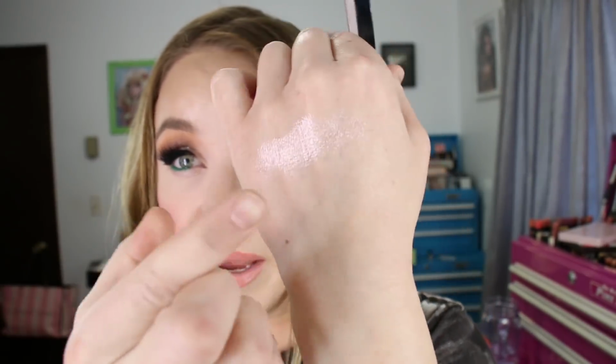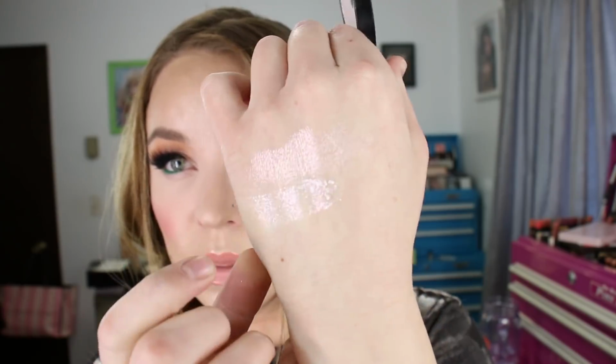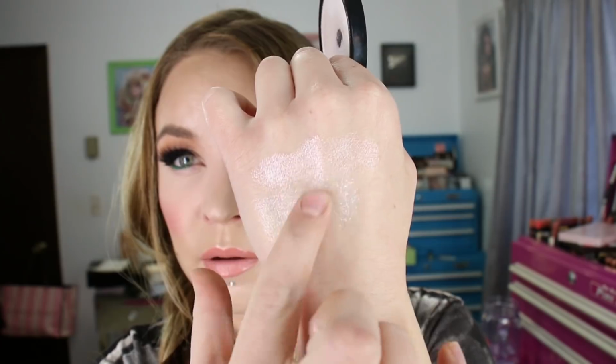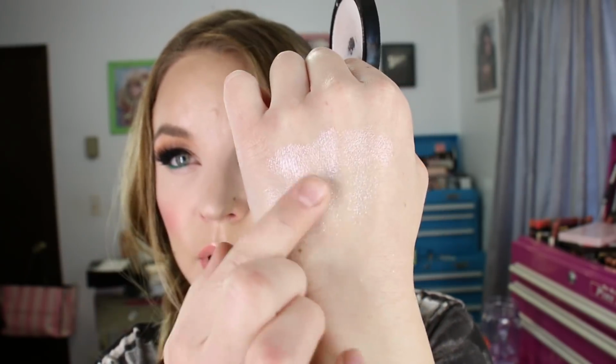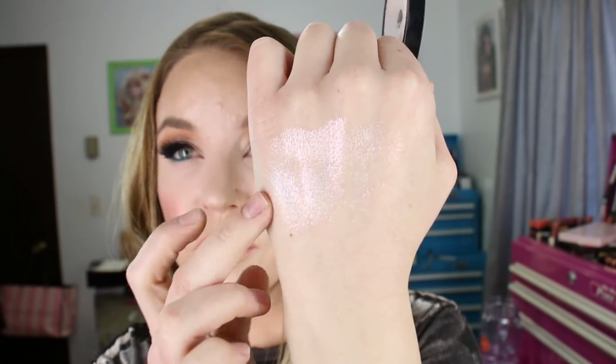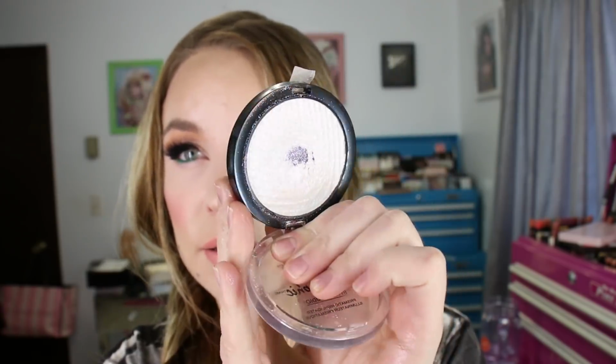Even in the swatch right there, you can tell it looks quite chunky. If you do not buff this into the skin when you put it on, it'll sit on top and remain looking kind of chunky. So there it is swatched, but when you buff it in, it looks super pretty. Again, the 050 is what I have on my cheeks today, and I love it.